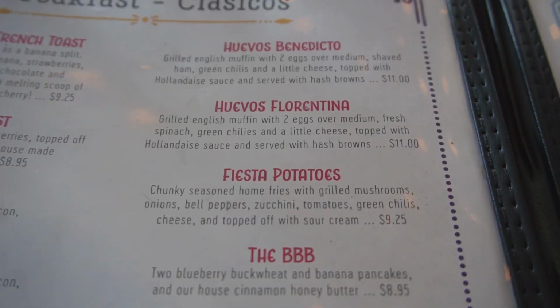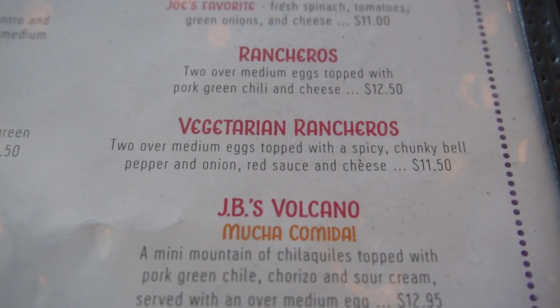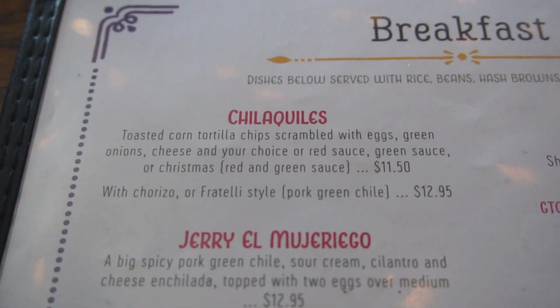I'm here at Mart Ants in Flagstaff, Arizona, and I've heard that they make killer breakfast and their roast potatoes are to die for. So let's check it out. I opened the menu and we ordered Huevos Florentina, Fiesta potatoes, vegetarian rancheros, and chilaquiles.